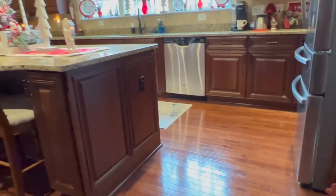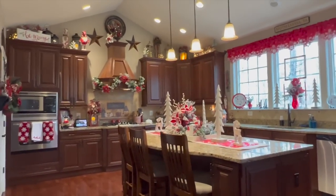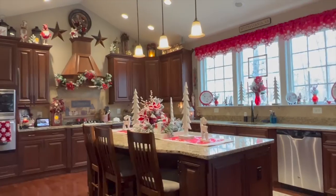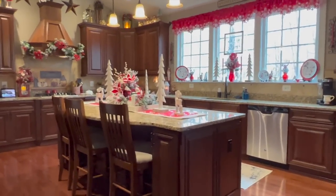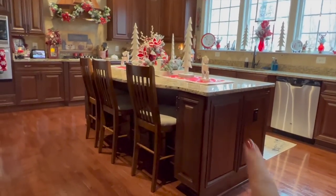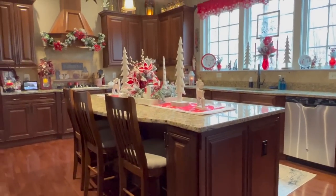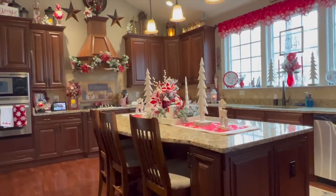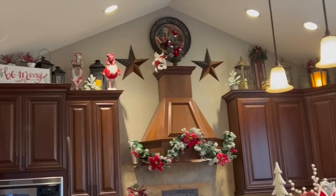Now let me back off. This is the kitchen, arguably my favorite room in the house. It is the hub of the home. It is where we all meet and greet and craft and cook and hug, and Maverick is running around the island, and it is one of the most special places in our home. You can see that we did decorate somewhat up on top of the cabinets.